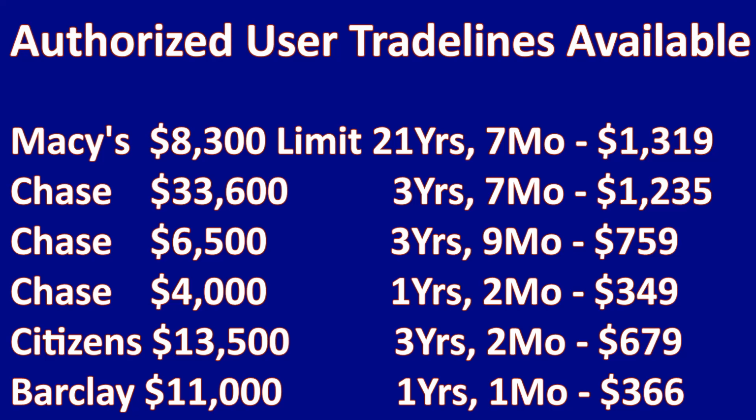So if you're going to add an authorized user trade line, that's to boost your credit score. If you're trying to get a car, house, or any other large purchase, you're trying to get a lower interest rate by increasing your credit score. So, for instance, let's go with some of the things. Authorized user trade lines are on the screen. You can see them. And people always ask, what's the difference and what's the pricing?